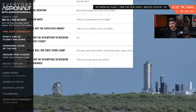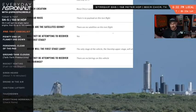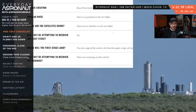So then there's no real payload on this vehicle. Where are the satellites? This is only going 150 meters. If you had a satellite on top of it, you'd drop a satellite 150 meters onto the ground.